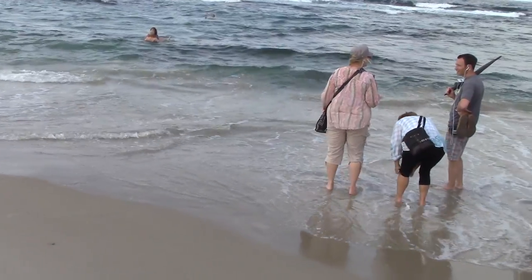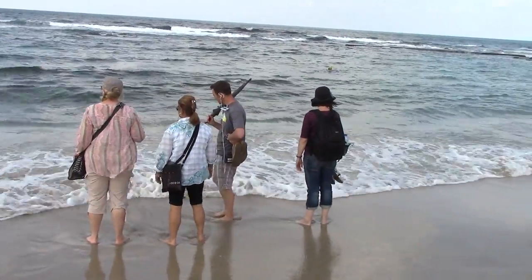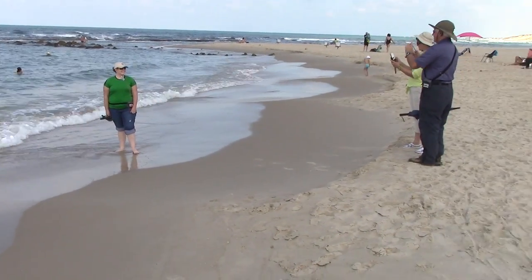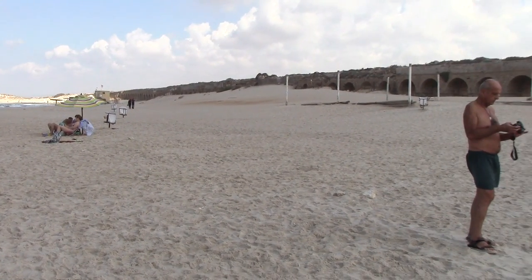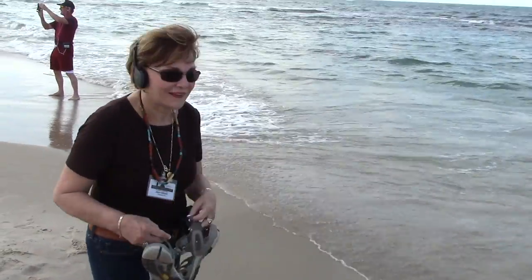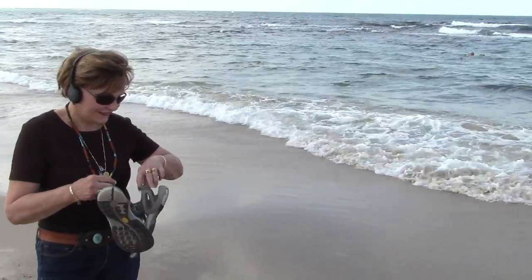Okay, this is the Mediterranean in Caesarea, with the aqueduct behind it. Here's Danny, getting in the Mediterranean here.